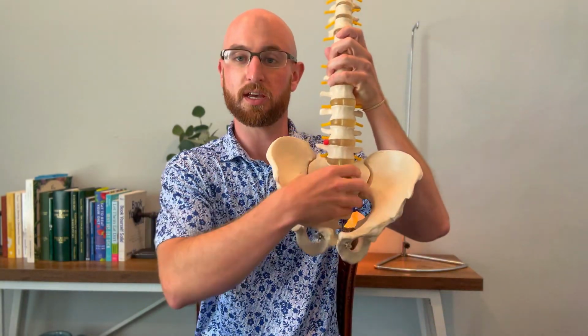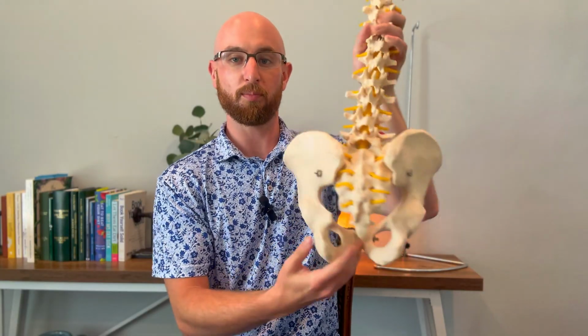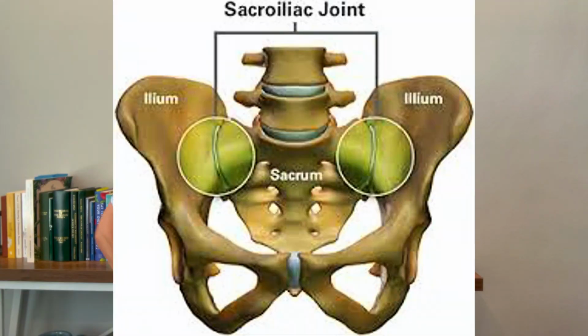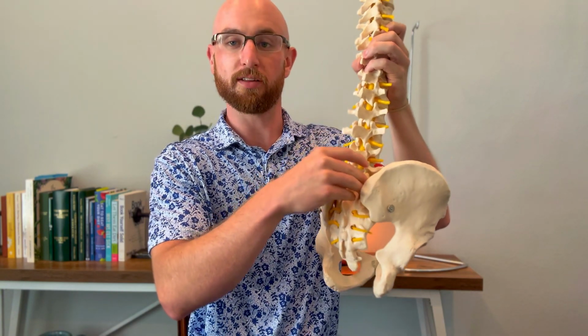Today we're going to talk about the sacrum. It's this big triangle bone you see here from the back side. If you put your hand on your pelvis, on your hips, those little bumps you feel, that's usually the sacroiliac joint, we call it. And your sacrum, or your tailbone, people call it that, sits right down there.